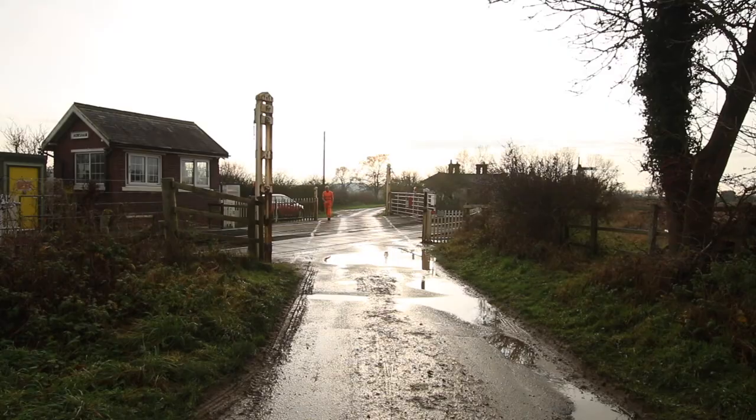You might get a better shot from there if you want to catch the signal and the train coming to it. Right, okay. You'll have to hurry up though. I'm coming.